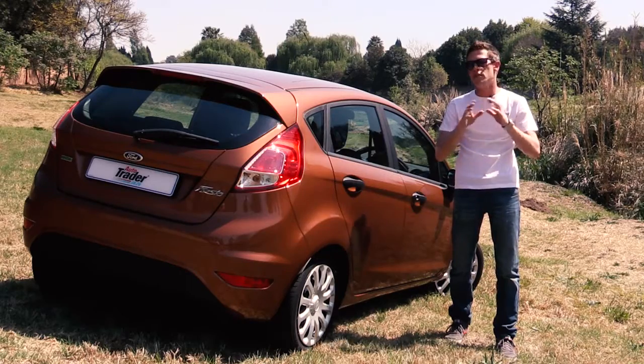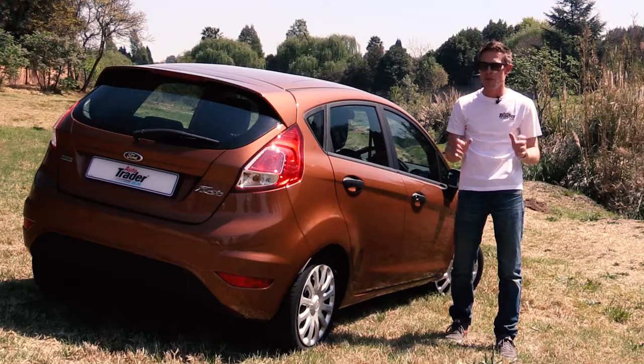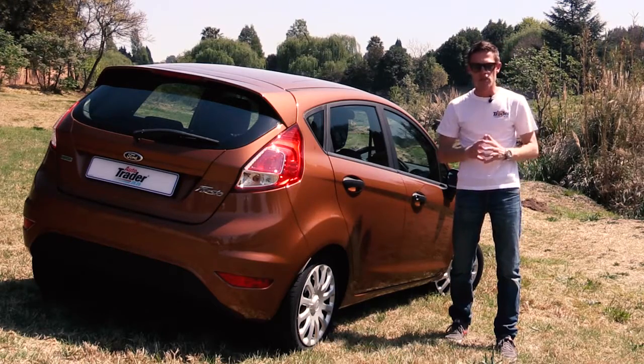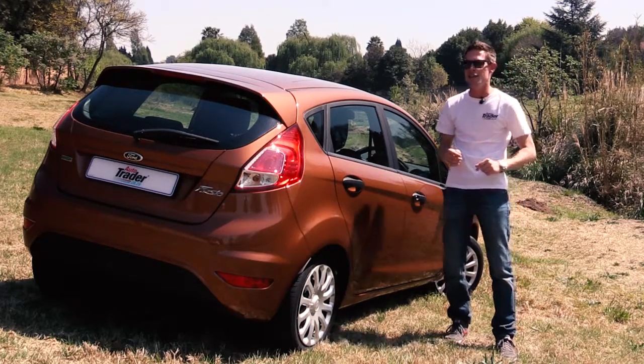But if you absolutely don't need the auto option, rather go for the Ecoboost Trend. Same motor with a little more power, slightly better trim level, and of course a fantastic manual gearbox. Then you can really enjoy this little Fiesta.